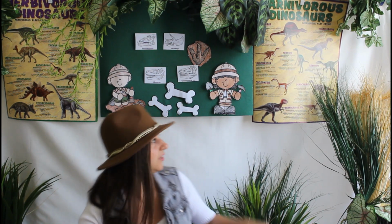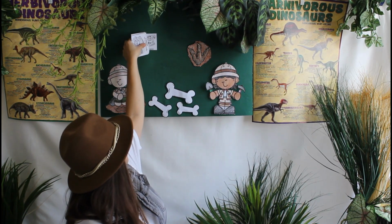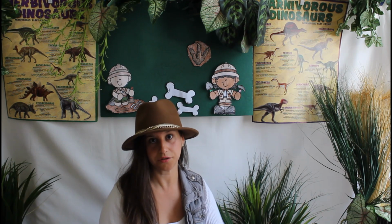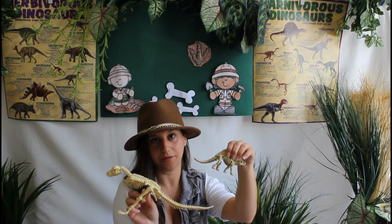Our fossils can also be in two different categories. Yesterday we learned that some fossils are bones, the real bones that turn to stone. That's how we make those dinosaur skeletons out of the fossils. And some of them are just a print.